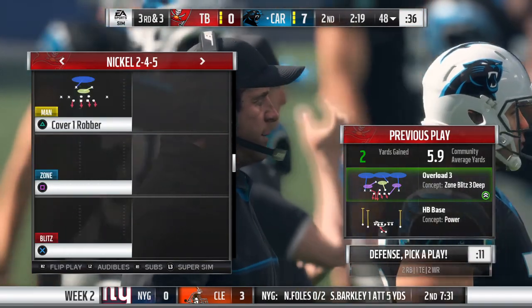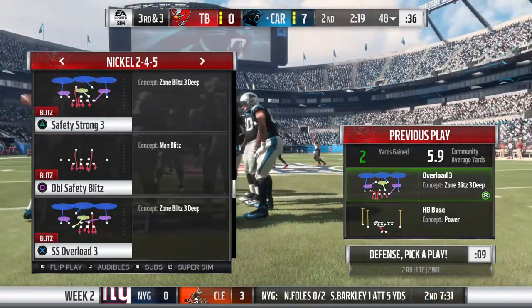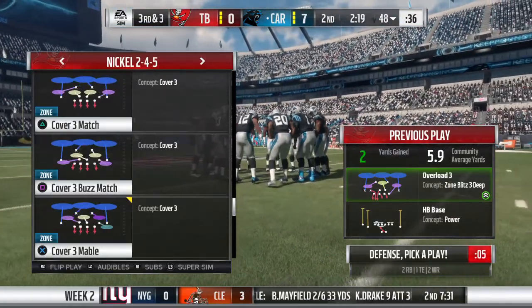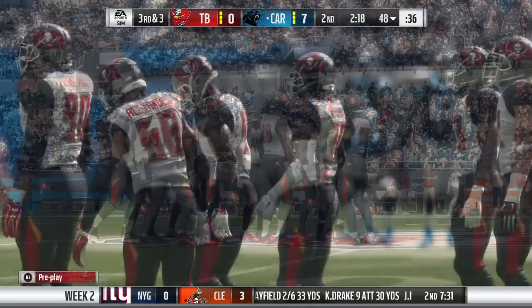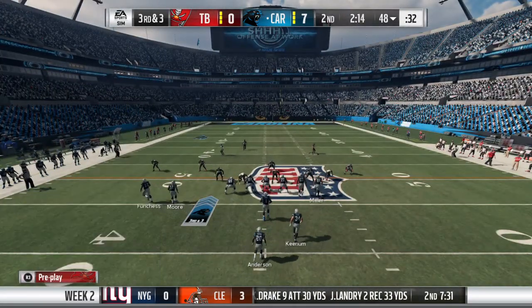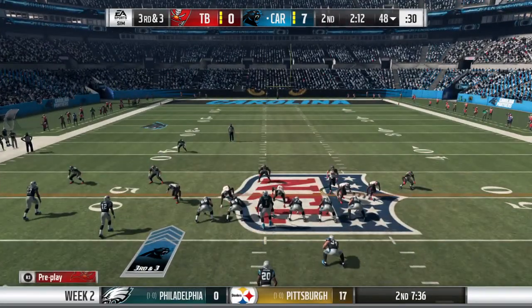That call makes sense because they've been throwing it well on this drive, and once again they show passing formation, showing the shotgun. Then they ran out of it. That's a nice play by them defensively, though, to hold it to a short game. They don't need to run another play here before the 2-minute warning. Let's see if they do it anyway.